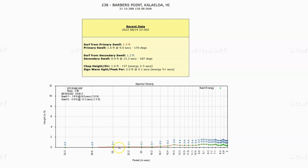Great for building skills. And you can look here at the spectral density graph, see where the energy is coming from. All the energy in the ocean, from up to 33-second period, long period, super energetic swell energy, which there is none, all the way down to 6-second period wind chop. Just a pretty good representation of 1/2 foot energy scattered the whole way from the wind chop size up to about 14 seconds, all that combining together to produce the 1.5 foot surf that we are currently experiencing. All right, let's keep going.